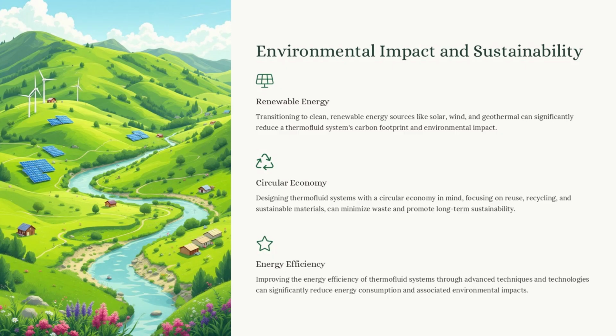The transition to clean, renewable energy sources like solar, wind, and geothermal can significantly reduce the carbon footprint and environmental impact of thermofluid systems. Designing thermofluid systems with a circular economy in mind, focusing on reuse, recycling, and sustainable materials can minimize waste and promote long-term sustainability.